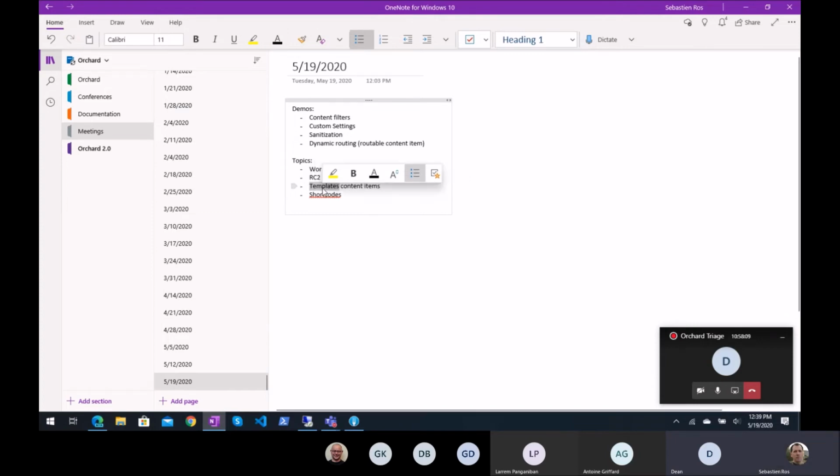Okay, so the idea of templates content items, if anyone feels super inspired by that, is almost like we had in Orchard 1 with the layout templates, where you could define a layout page and save it as a template to start new pages out of this template. The idea would be to make it for any content item that you could store as a template, and then create items that are just clones of that.